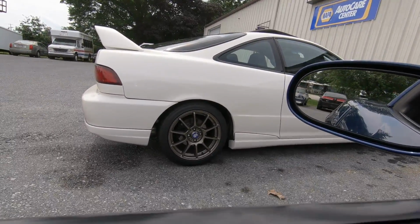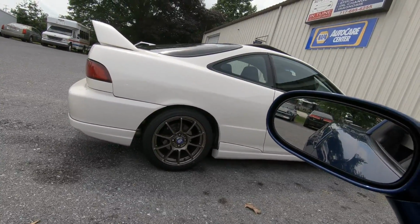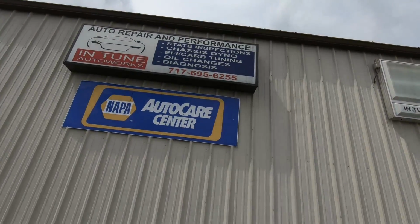Super clean Integra there too. Look at that. I love the bronze color on the wheels. Looks very nice. There you go, Intune Auto Works. There is the info, and I heard lots of good things about them.